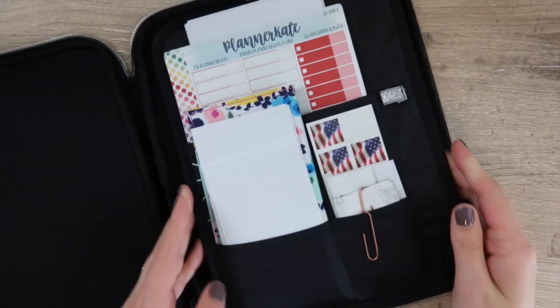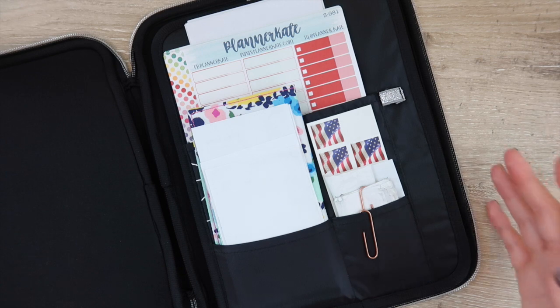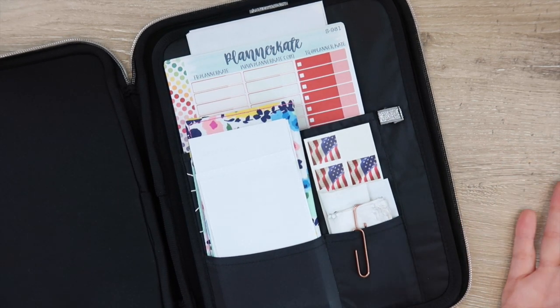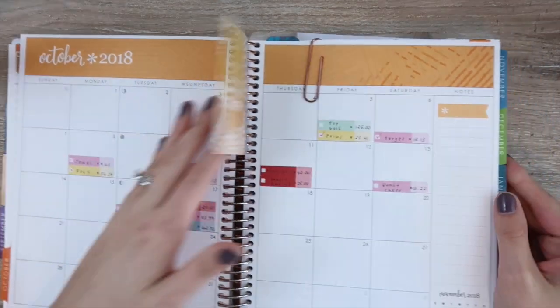I don't talk about it every time, but I'm gonna try and be a little bit better about letting you guys know the stuff that I use and what works for me, because that's kind of the whole point of me showing you guys, so you have an idea of what works for me and hopefully you can implement it to make it work for you. So that's my setup. So let's go ahead and take a look at what's happened so far and we can go from there.